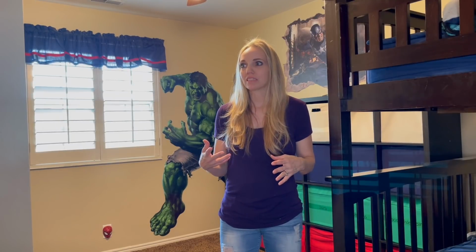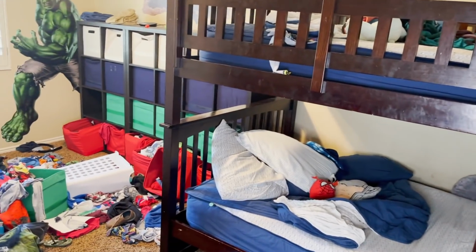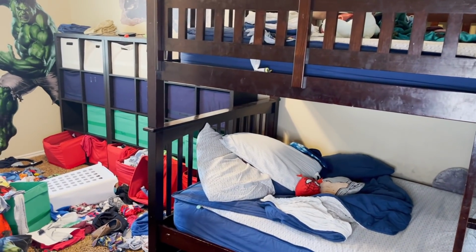Hey, have you ever had your kids clean their room? Takes them all day, and within a day, maybe two max, it's a huge mess again. That's the point that I was at. I had waited way too long to do these two things to prevent that. And this will happen at least twice a year. And that's when you know it's time to go through their stuff.